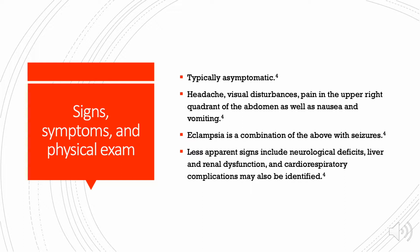Eclampsia is the most severe form of the disease and will present differently, but will always have tonic-clonic seizures on presentation. Further investigation into the patient with labs and workup may reveal worsening of internal organ function. Unfortunately, clinical presentation of symptoms varies greatly between individuals and almost always requires more in-depth examination to identify.